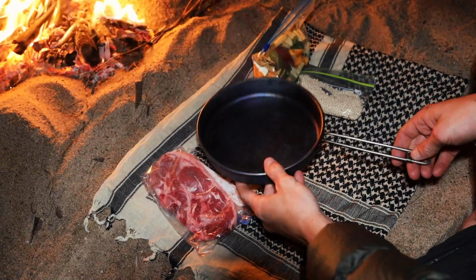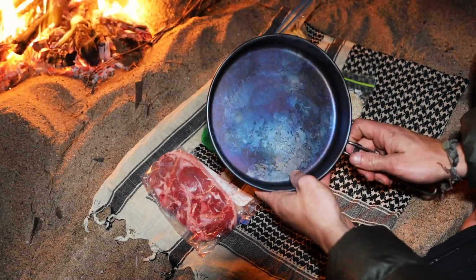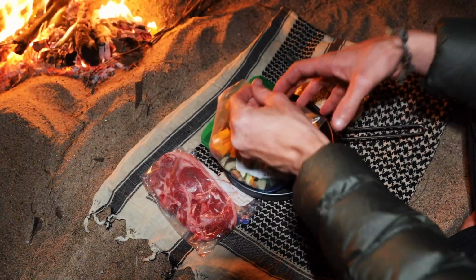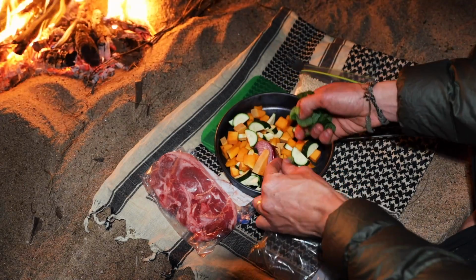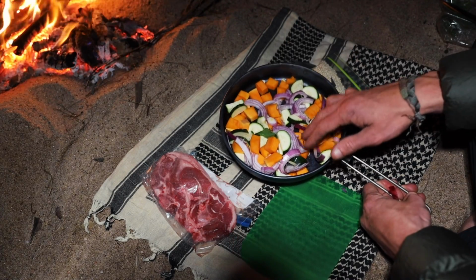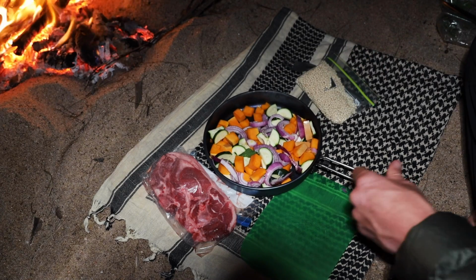Alright, so just got my titanium fry pan, which I'm actually really enjoying. I've used it a few times now, and really nice pan. So what we'll do is we'll get the veggies in there. Going to pull out the mint, so I'll chuck the mint on at the end. Alright, so just in this fry pan, just got some butternut pumpkin, some zucchini and some red onion.